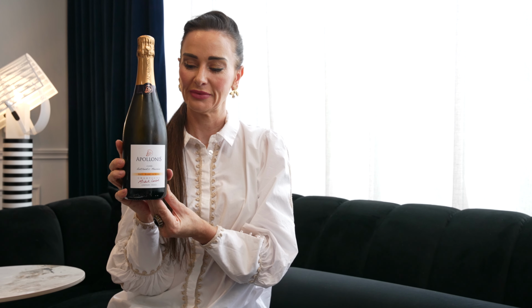For all of our connoisseurs, we have a champagne very close to my heart. The house, or the range actually, is called Apollonis, the range of champagnes. It is actually the Loriot family, Michel Loriot at the helm of the house at the moment. And what I love about Michel Loriot is his passion for classical music.